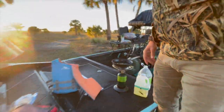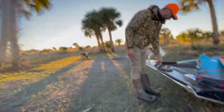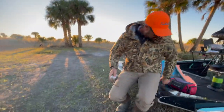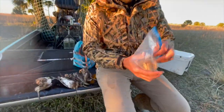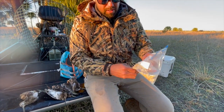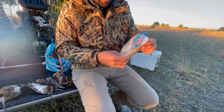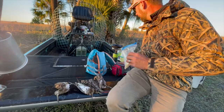Alright, back up. Now we gotta get the snipe. Ready? I think Remy wants to do that job. I know what job Remy wants to do. Eating this knife. We're gonna take these crackers, mash them up real good, and give us a little bit of extra texture. Texture is just something to hold the grease a little bit.